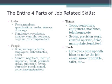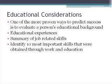The next slide is just the entire 4 parts of job-related skills. It gives you examples in the first bullet of what you may have used or came in contact with or what type of data. And then the second bullet is wording to use to answer the relationship question to get you started thinking about things that you could use. You want to make sure when you're looking at your job history you notice similarities and differences that you held in each job. Ask yourself, is there one element out of the data, people, things, or ideas that is more prominent than the others? The next part is educational considerations.